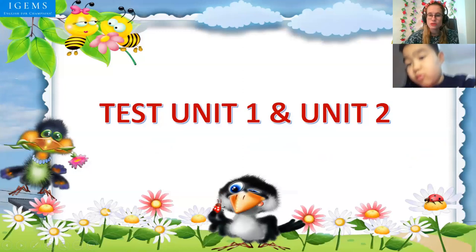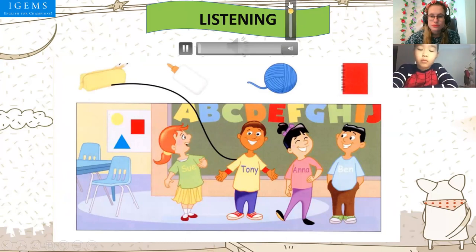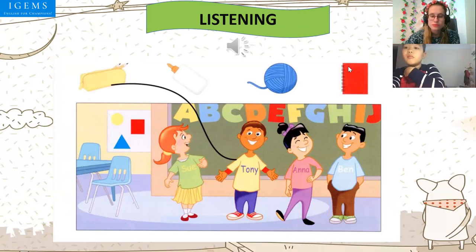So unit 1 and unit 2, test. Okay, listening. Page 84. Starters. Practice 1. Listening. A. Listen and draw lines. There is one example.